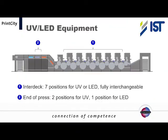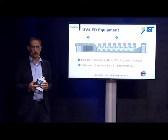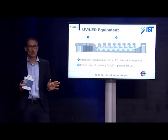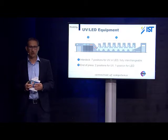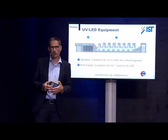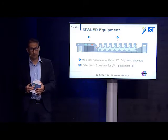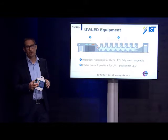The next slide then talks about the equipment, as Rainer already announced. The machine which we use here was a 7-color machine, and within the 7-color machine I have marked here the blue one, number 1. These are the interdeck positions, and these interdeck positions are, as we call it, fully interchangeable. So this means it doesn't matter if it is an LED or a UV system, it will do the job. We call this also hot swap because we can just interchange these systems, and the PLC in the background will recognize it automatically and therefore choose the right power supply. So we have 7 positions here for these interdecks, and now at the end of this press it's marked here as number 2.